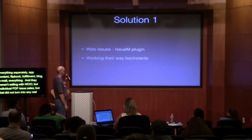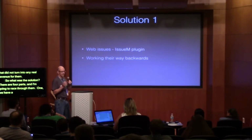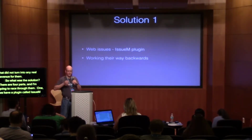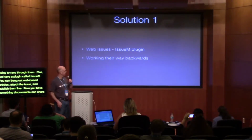Okay, so what was the solution? There are 4 parts. I'm going to race through them. 1, we have a plugin called IssueM. It's on the repo. It creates a custom post type called articles. You can create an issue and then just bang out web-based articles, attach them to the issue, publish them live, and now you have something that's discoverable and shareable and all that good stuff, right?